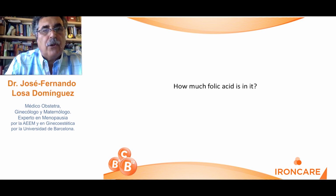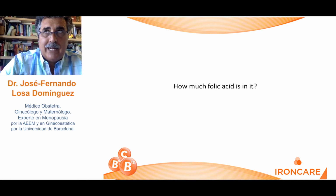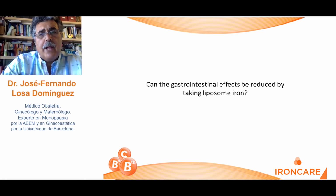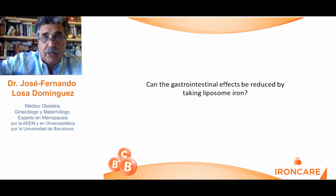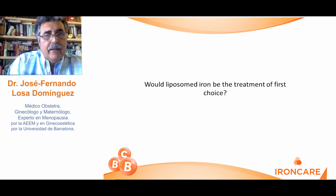What's the amount of folic acid that this product has? Well, it's 200 milligrams. It's not like other folic acid products because this is a product to treat anemia and it has 200. Can it reduce all the GI side effects? Yes, liposomal iron will make these side effects disappear in 99% of the cases. Maybe in some patients, due to their GI acids, some of the liposomes may break and some of the iron may be free in the body.